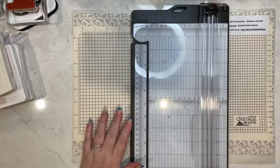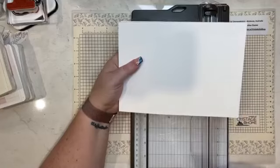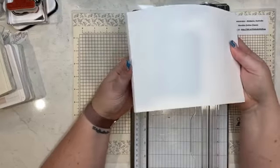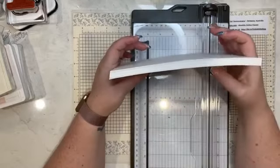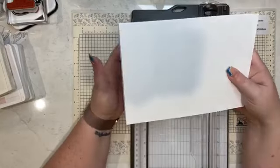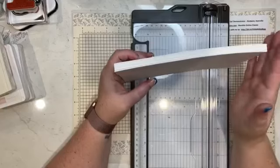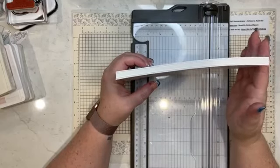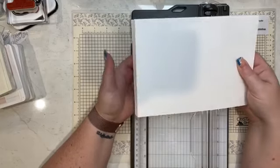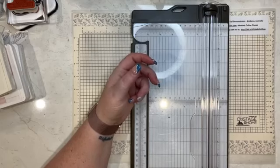So I already have a whole heap of card bases here. They're all white cards. When I open a pack of thick basic white, I sit there and I score and cut a whole pack. So I end up with 48 card bases at any one time. So they're there for when I do my Facebook Lives on Monday, and they're there when I do my class prep, because when I do my class prep, I usually prep for 12 spots, and I have 5 cards in my class prep. So that's 60 cards straight there. So that's there ready to go.